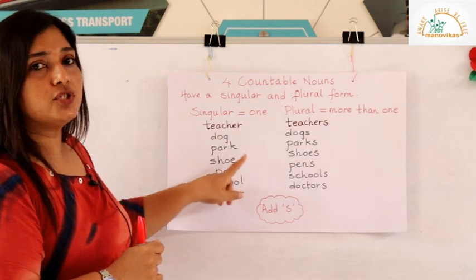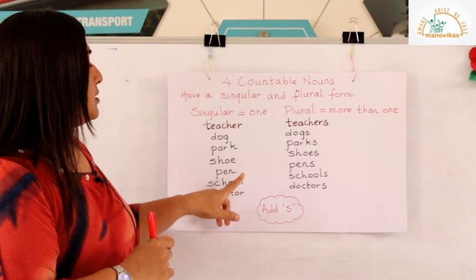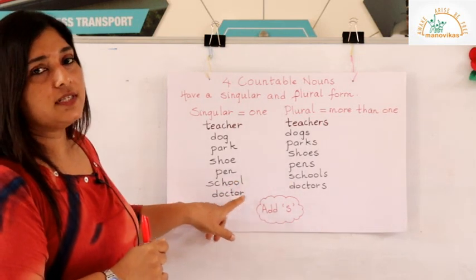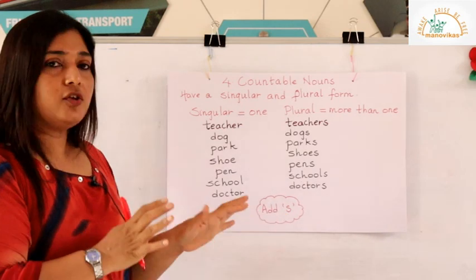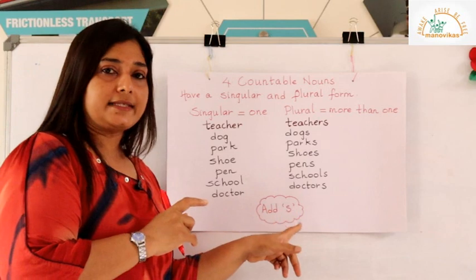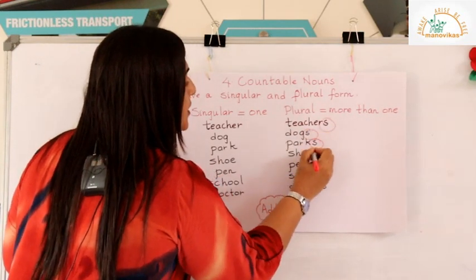The plural of shoe is shoes. The plural of pen is pens. The plural of school is schools. The plural of doctor is doctors. Now over here, when you're making singular into plural, you have to remember just to add S, the letter S. If you can see, we've added S everywhere to make it plural.